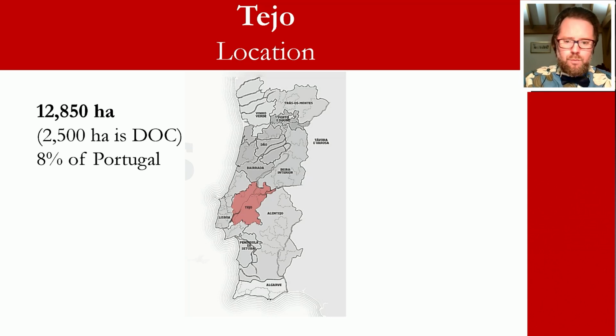Now, in the past, production was focused on volume and vineyards around the fertile riverbanks, which were able to provide, of course, nice, sizable, high yields. But following Portugal's inclusion in the European Union, a substantial number of vineyards on the fertile soils were taken out, and new plantings of higher quality grapes have been focused upon on the less fertile soils in both the north and the south of the region.